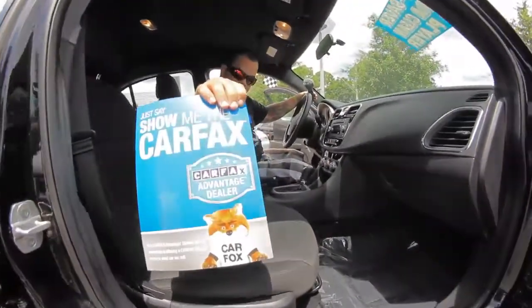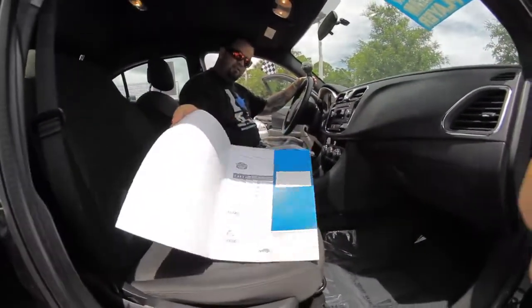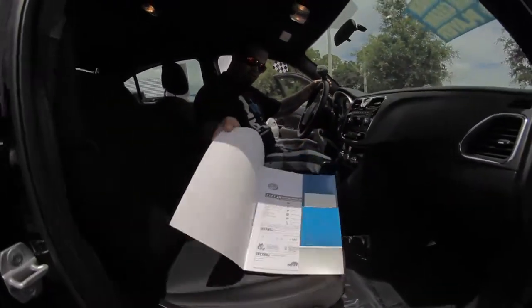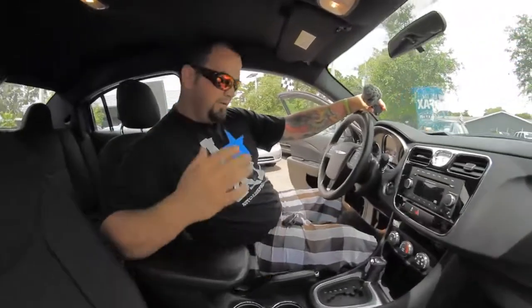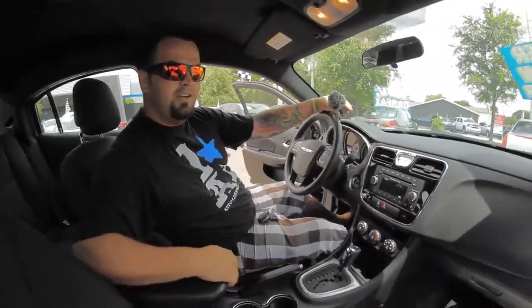Here's that Carfax I was telling you about earlier. Still under factory warranty, one owner. Really nice vehicle. Super gas saver, brand new 2012 Chrysler 200 LX model.